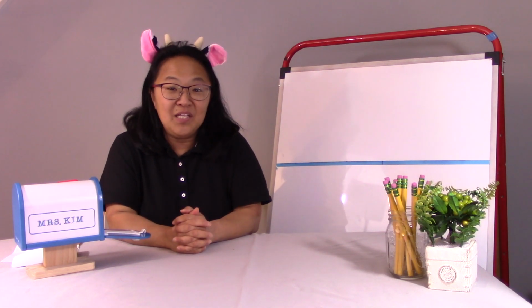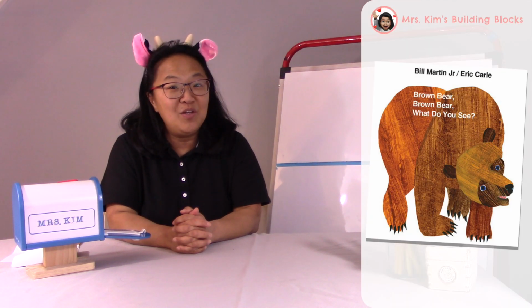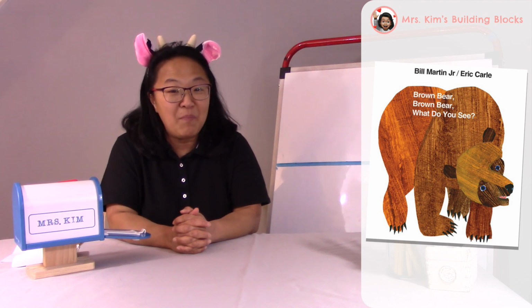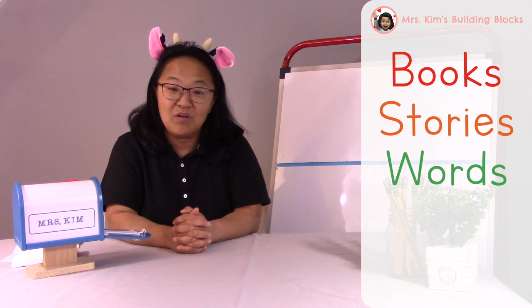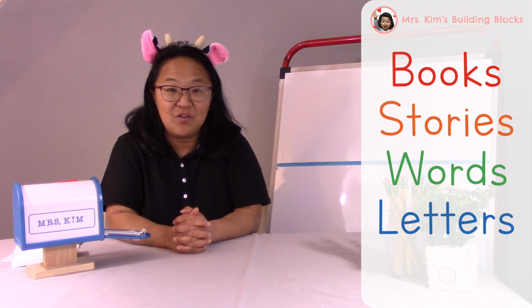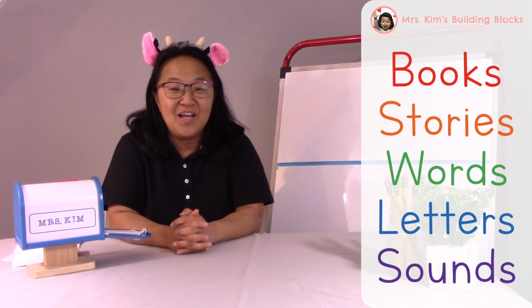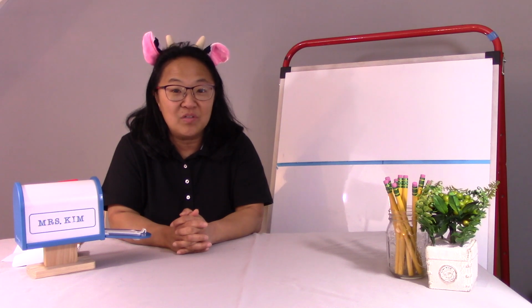Now, we've been reading the book and also looking at pictures from the book, Brown Bear, What Do You See? Now, we know that that book had a story. Now, remember, books are made of stories. Stories are made of words. Words are made of letters, and all the letters make a sound. So when we know our letters and the sounds that they make, we can put those sounds together to start reading words. And yesterday we did that by doing our first word, cab.